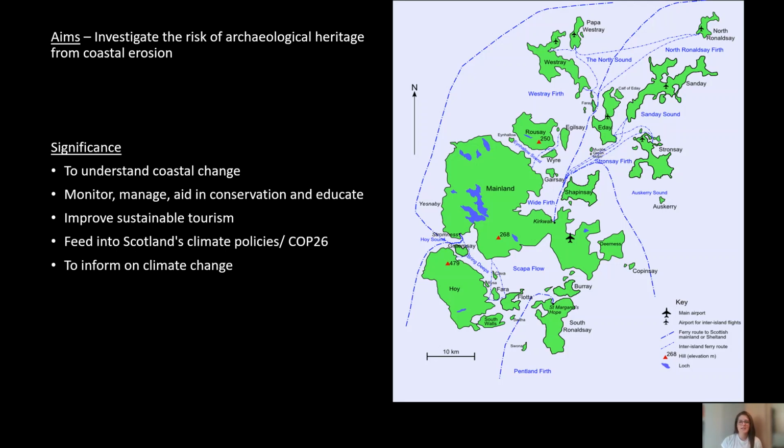As climate change is increasing, the dramatic effects it's having on our coastal fringe, historic harbours, and our cultural heritage is immense. We're seeing coastal erosion, we're seeing destruction of sites. So through 3D digital documentation, we're able to understand coastal change, understand coastal erosion, and then predict future erosion processes as well. And then we can improve sustainable tourism.